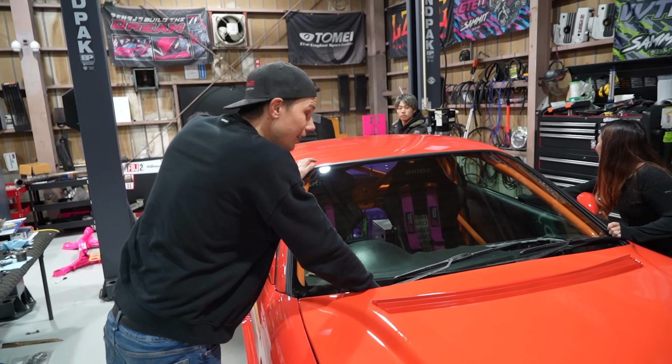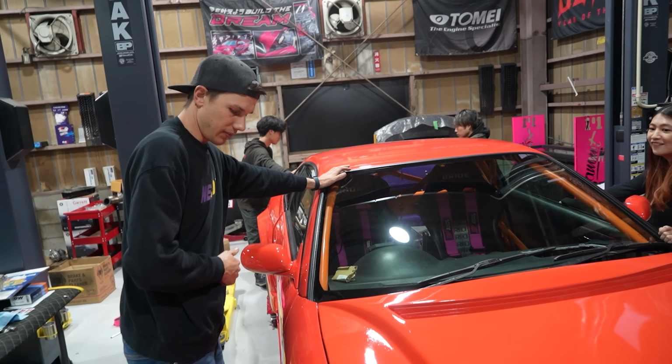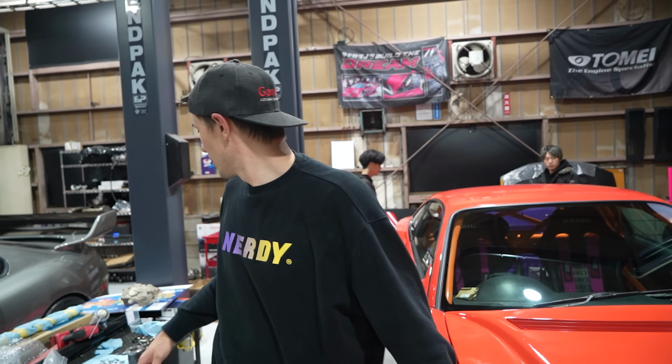Now that all the aero fitting is done, it's time to get this thing on the lift because we're going to drop the current subframe out and put a fresh one in, the pink one that you've seen there.